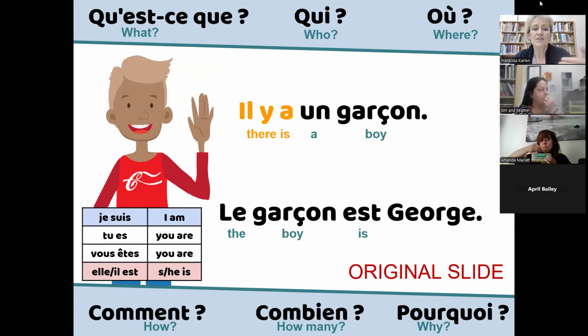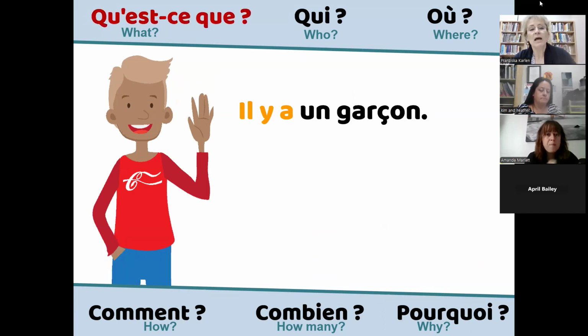And then this is a copy of the original slide. In my humble opinion, there's just so much going on, and I like actually breaking it down. I break it down like this. I take out that which I don't need right off the bat. So I'm just going to work with "Il y a un garçon" and then "there is a boy." That's it. And we're going to work that slide for however long we can. The hardest part of TPRS is making it last and last and last without getting boring.